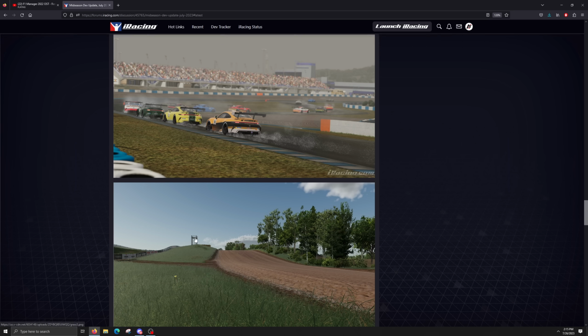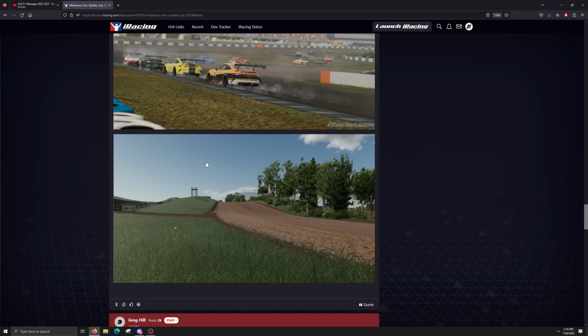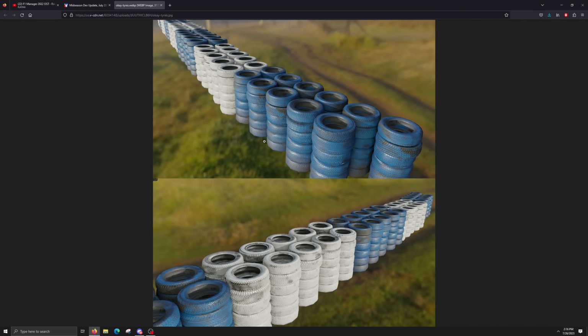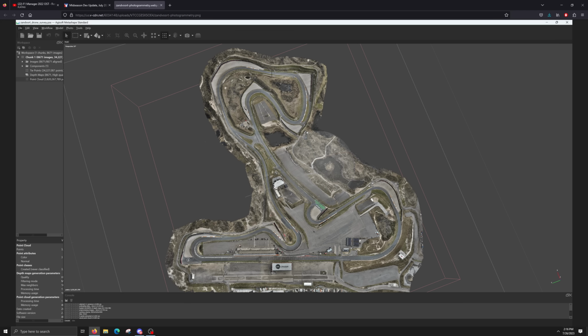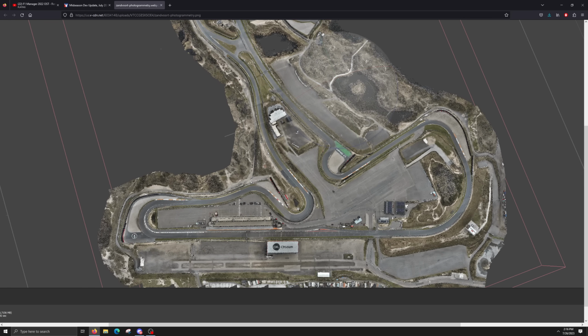We've got 3D grass at the road tracks, or dirt road, which will help, but my god, as we add this stuff, it really stands out as horrible looking. We'll get there though, one day. And we've got some tire barriers that look a lot better, more detailed. We've got the Zandvoort track coming together. Piece it together here.